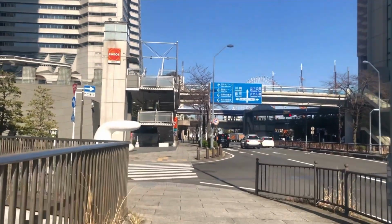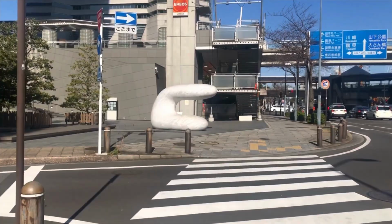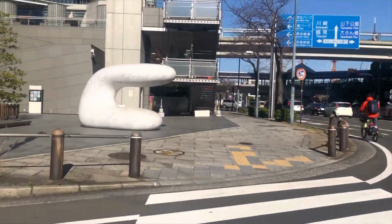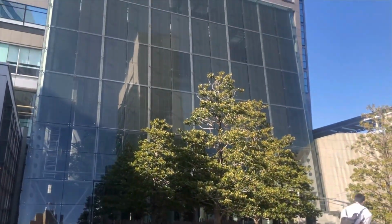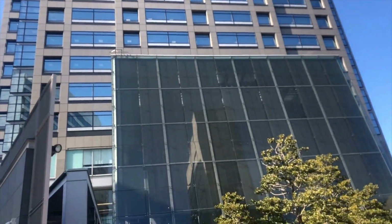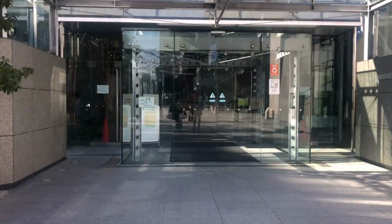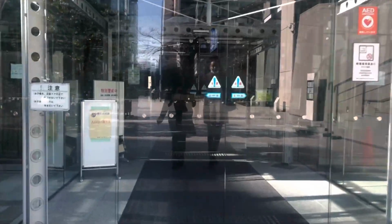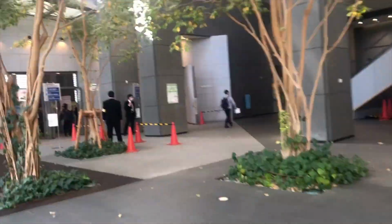I went to the tax office at Sakuragicho, about a 4 minute walk from Sakuragicho station. This is the building that I went into. It's actually on the first floor, so I'm going to leave a link to the address for this place, but please remember that you have to double check to see if this is the actual tax office that you're supposed to go to. So it's right on the first floor.